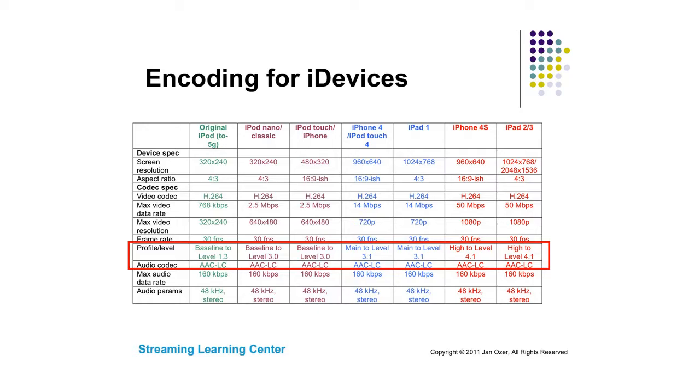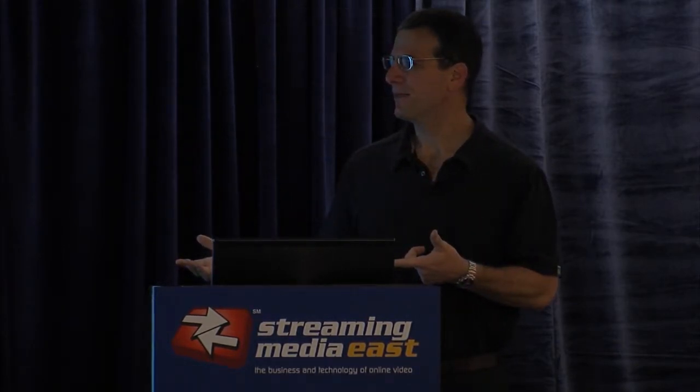So you're thinking, okay, well, high profile for computers, baseline for mobile devices, how much difference is there? Should I have a two-file strategy? And I had a client within the last 6 weeks ask me that question. They said, I want to create a file that I can play on mobile devices and also on computers. I don't want to encode twice. I just want one file. What do I lose if I produce a file using the baseline profile and use that for both?